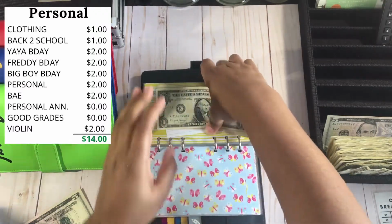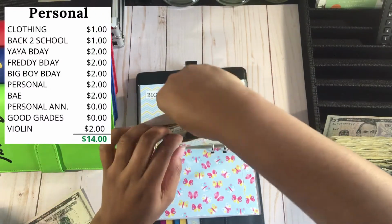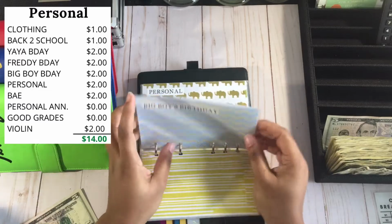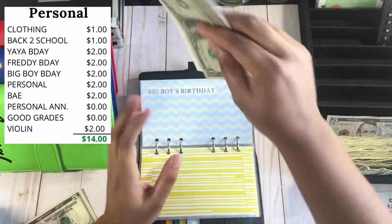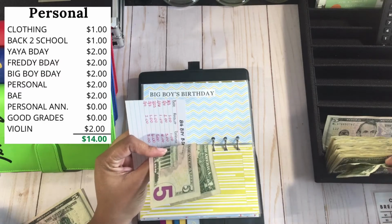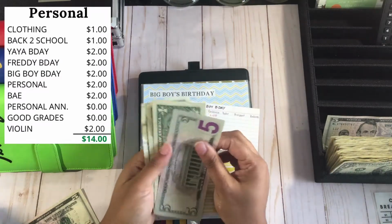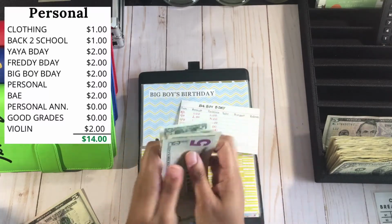Oh man, it's already a day. Okay, big boy, he's going to get 2 this time as well. That's going to bring him up to 8. So big boy has 5, 6, 7, and 8.